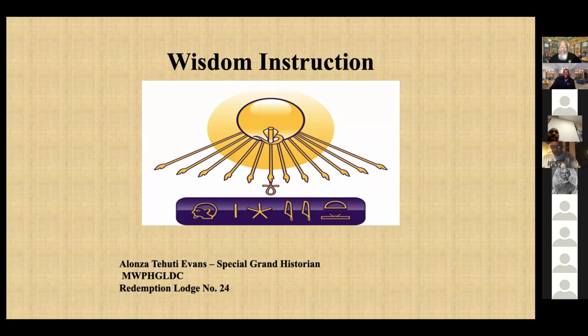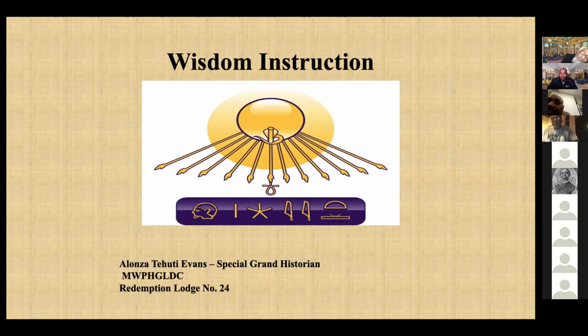By the way, I'm sitting in the Grand Lodge room of the Grand Lodge of Pennsylvania. If you ever visit the state of Pennsylvania, the city of Philadelphia, take the tour of the Grand Lodge building. When you go inside and you see this beautiful Egyptian temple room, that's their actual Grand Lodge room.